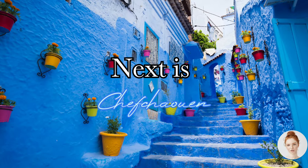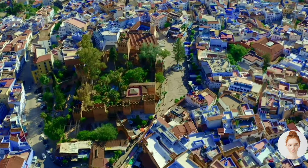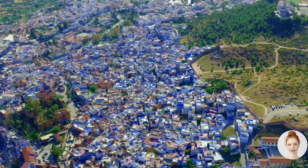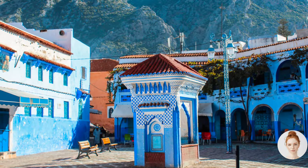Next is Chefchaouen, a picturesque town with stunning blue-washed streets and buildings. Enjoy the serene atmosphere, explore the local handicrafts, and take a dip in the refreshing mountain streams.